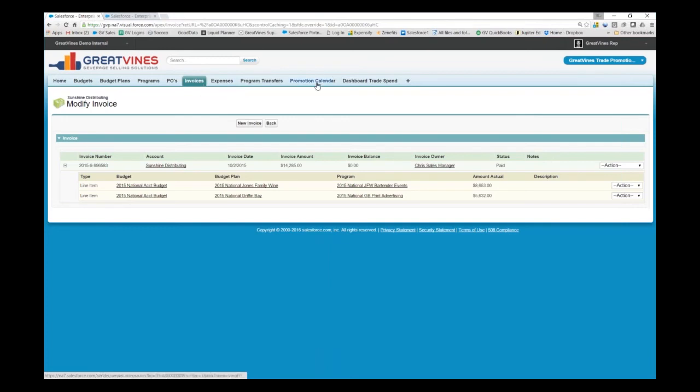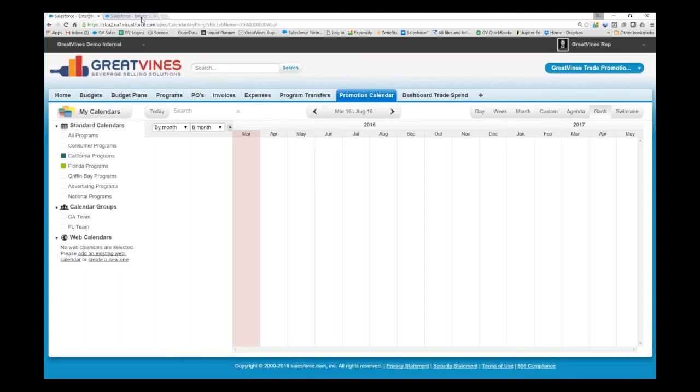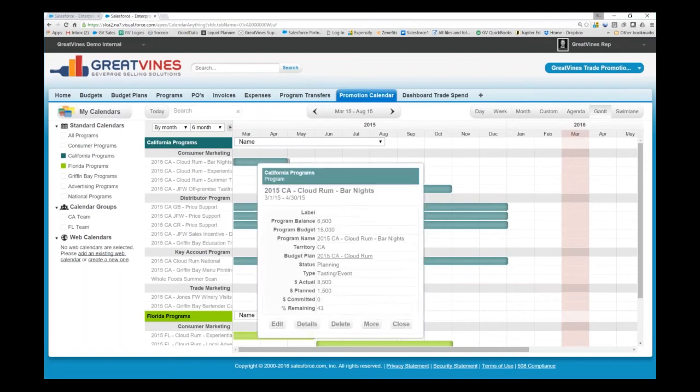The last thing I want to show you is really around the program calendar. We've got a real nice interface here to be able to list all the different programs you're running by spend type, by market, by date, and see what's happening. I can then go in and even right here on the calendar, I can click on any one of the programs and I can see the details really quickly.